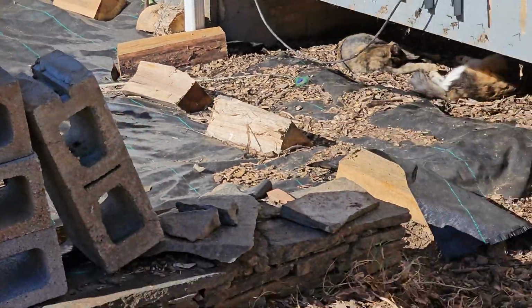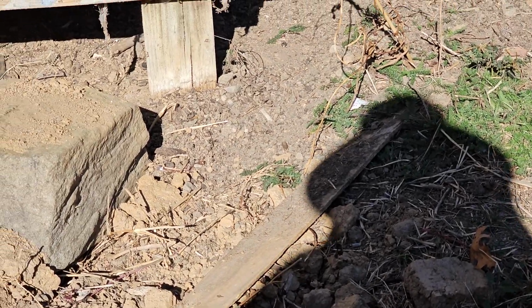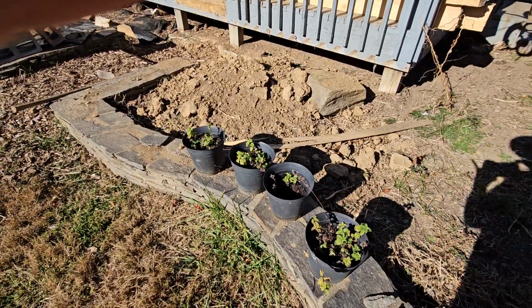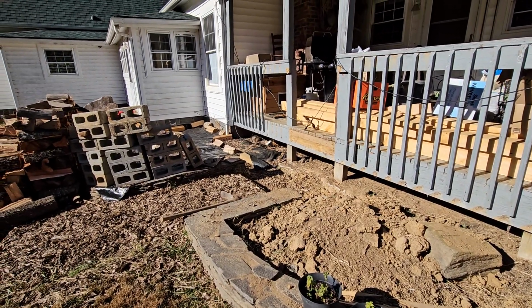But anyway, I had told y'all last week that I was going to get my beds finished. Obviously, I did not. Let me move this back out. My mint is doing well. But we have decided that the stairs need to just go ahead and come down from the front.